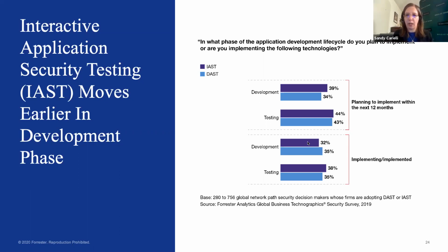This is the scanning aspect of it, though. And Rohit, I know we've talked about scanning here, but there are other approaches as well.